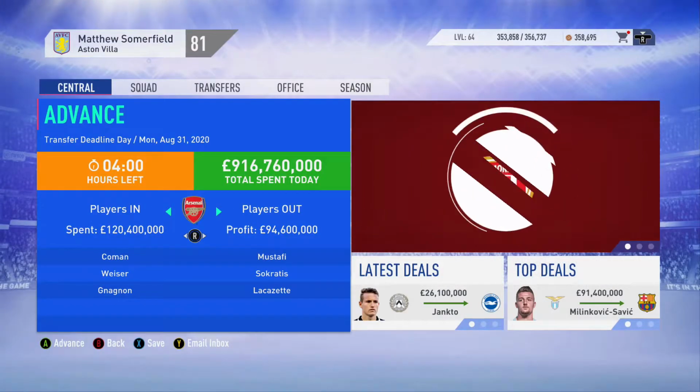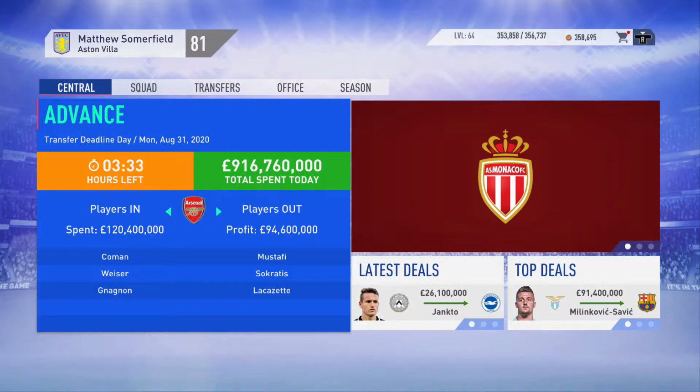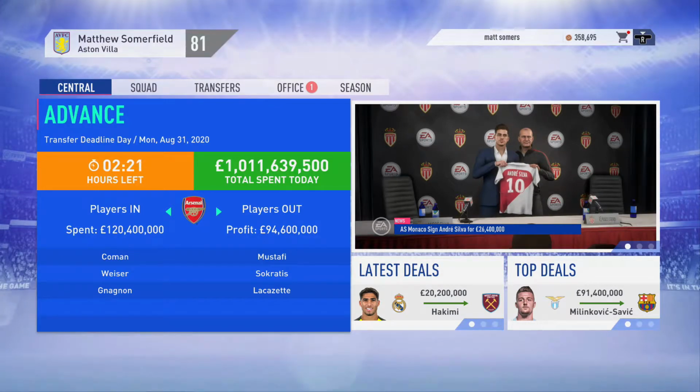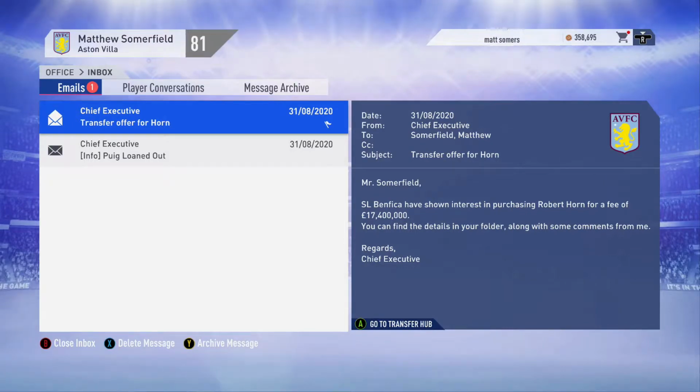As we can see there, Arsenal have now spent 120 million: Coman, Weiser and Gagnon. Pugh's been loaned out. 2 hours left on the transfer window, as we get a transfer offer in for Horn.